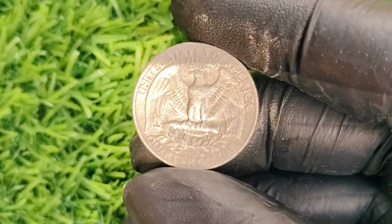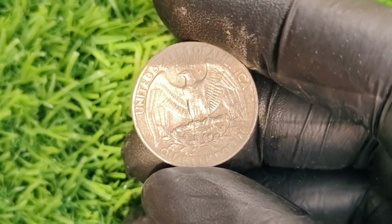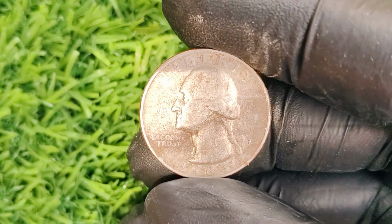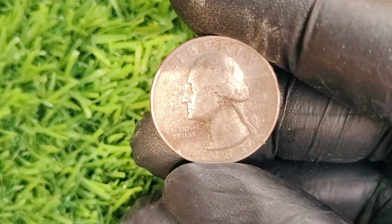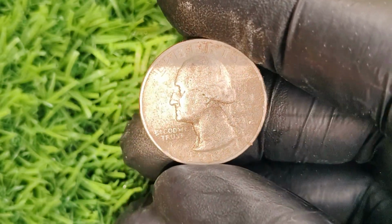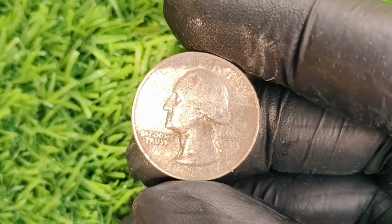Those make collectors drool. If you think you've got a good one, send it to a professional grading service like PCGS or NGC. They'll slap a grade on it, and that's your ticket to auction riches. Also, check rolls of quarters from the bank. I know it's not the most thrilling thing in the world, but hey, if you hit the jackpot once, it'll be worth it.